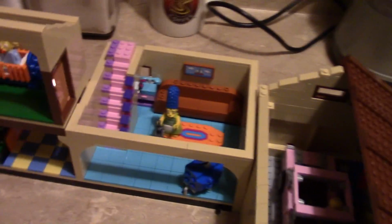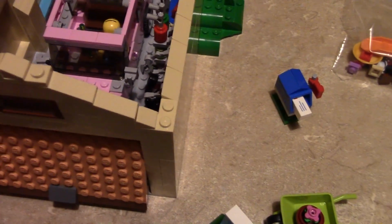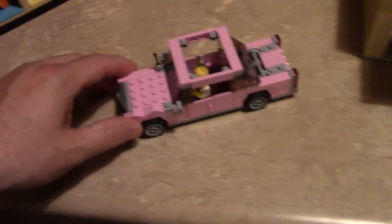And that brings us to the garage. So we're going to take the roof off the garage, where we'll see Homer and his, I believe, Croatian-built car. Is it Croatia? I think it was Croatia. Here it is. And that's just a standard old Lego car.